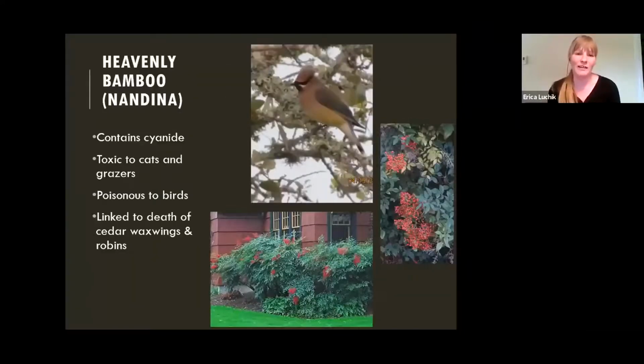Another one is a heavenly bamboo, or nandina. I have not seen this one up north. It seems like it's planted more in the south. So if you guys have seen it, or maybe you have it in your own yard, definitely let me know. It has these clusters of small red berries, but those berries contain cyanide, and they're actually linked to the death of cedar waxwings and robins. They're toxic to not only our birds, but cats and other grazers.